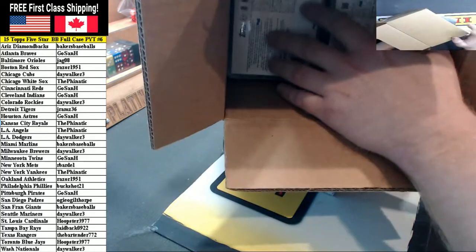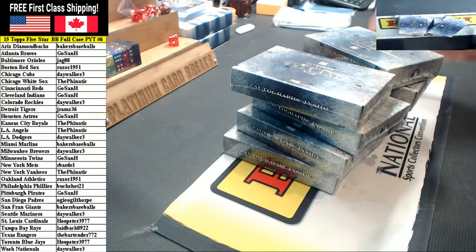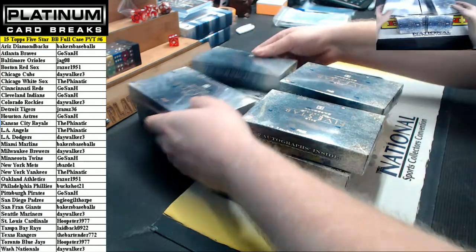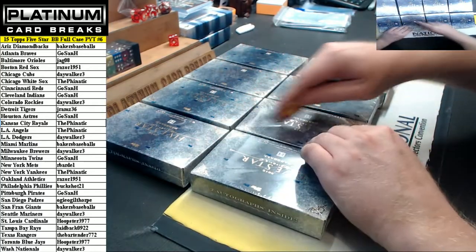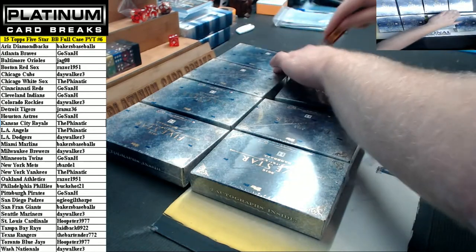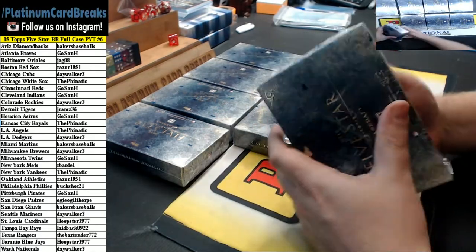So we got a couple of boxes that don't want to come out. Yeah, there are some really nice redemptions. Pulled one earlier, actually. A Ken Griffey Jr. Emerald Auto at a 5 redemption. That was a big boy card. That's crazy. Yeah, this is Supreme on steroids.